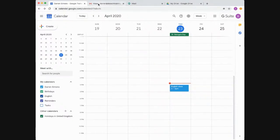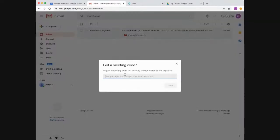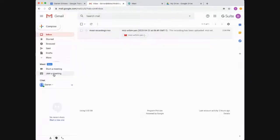Also, a new feature which has just been added in the last week is if I'm in Gmail. If I do use Gmail, I've now got this on the left-hand side here. I can actually start a meeting straight away from my Gmail. So I'm thinking I've just read this email from maybe one of my colleagues, and I want to have a meeting straight away with them. I can click on here and click start meeting. I can also join a meeting as well. If I do know a meeting code, I can literally type in the meeting code straight away and join that particular meeting. So that's a new feature, and Google are adding new features almost every week. There seems to be a new feature. I'm going to show you a new one very shortly.